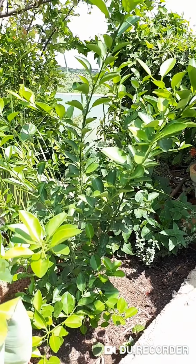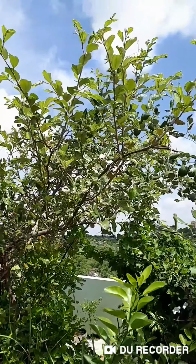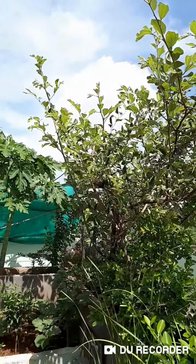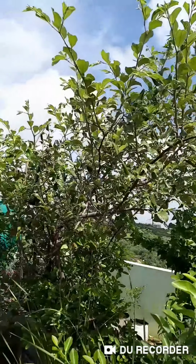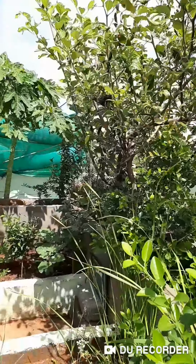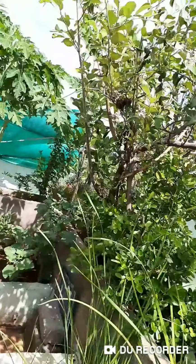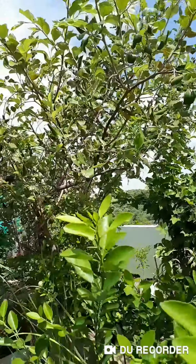And then the lemon. See the apple ber. How big a plant it has become. Now I can call it a tree. Very interesting, right?